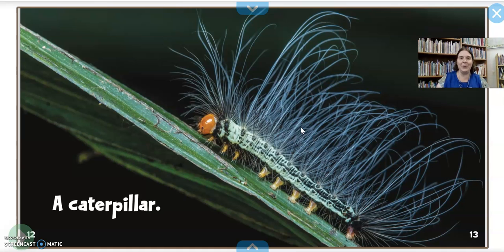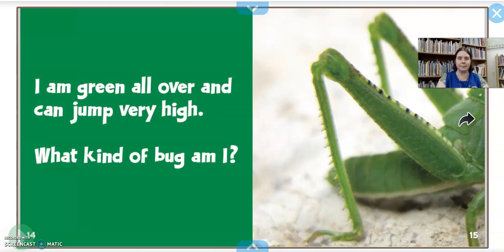I have some caterpillars at my house and I'm going to go on a caterpillar hunt and find some and bring them in a little enclosure that I have and we're going to watch them turn into a butterfly. So excited. Let's see what's next.